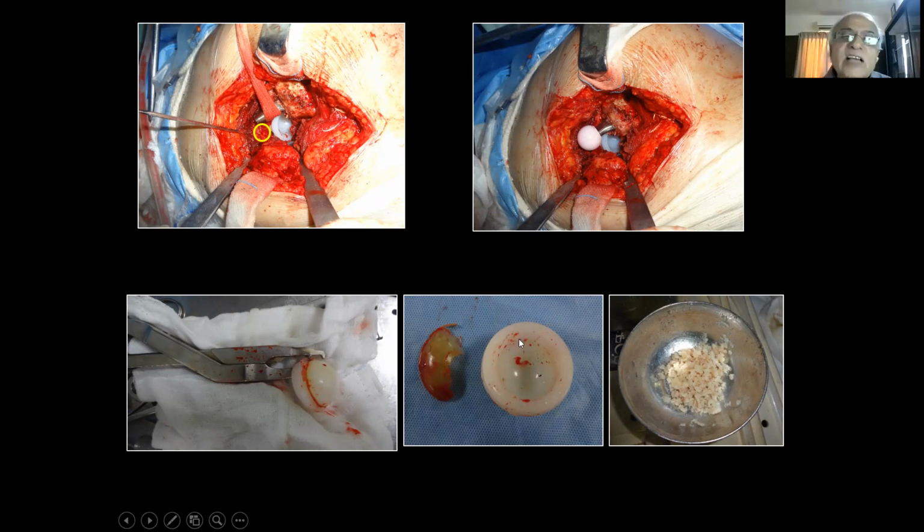There was a fibrous layer underneath which we took out, and we made a trapdoor entry here. We made a small trapdoor window, and through that you see this morselized graft, beautifully washed and prepared. But how do we put this graft in? It's a very small area and we can't make a large one. So you need a special instrument. We need a funnel, so we put a funnel.